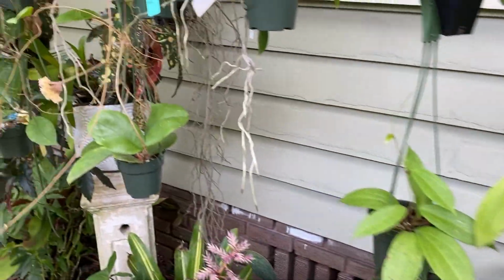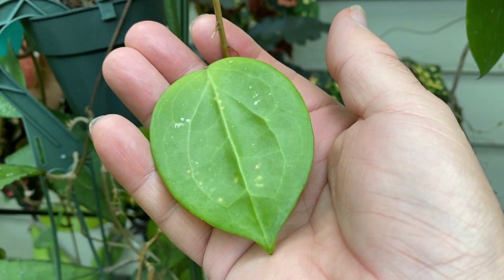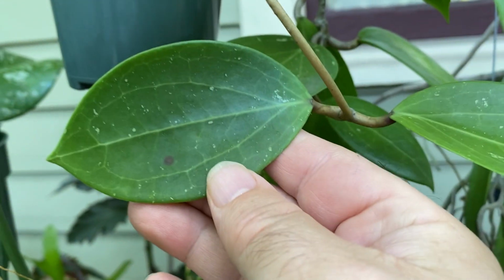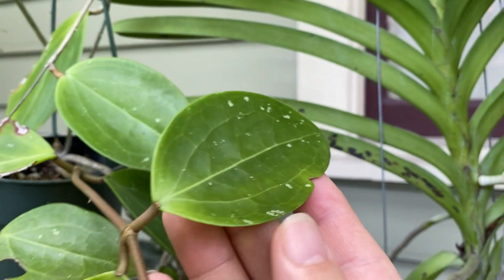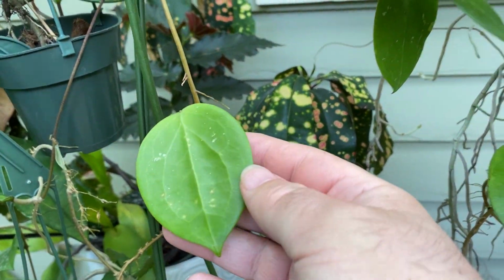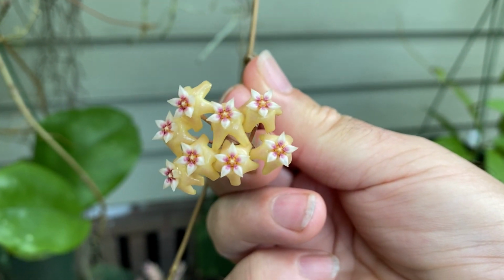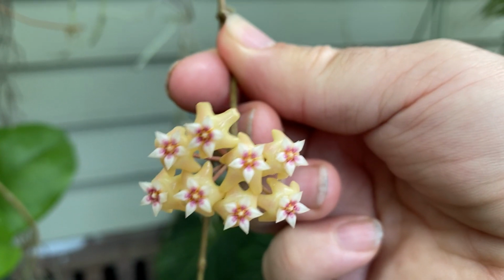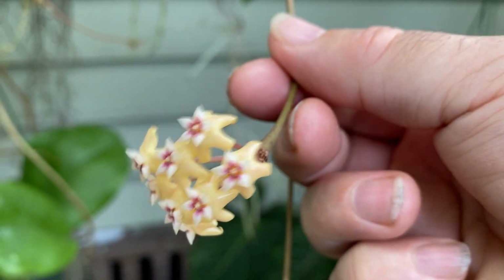And let's see, over here, this was a mystery Hoya for me for a long time. I acquired it from a friend here in Florida, and she had a huge specimen plant of this. But then I talked to a couple other Florida people, and they have it as Hoya citrina, which is now probably one of the verticillata Hoyas. So let me show you the bloom. The flower is a little more yellow than a typical verticillata, but it's very citrusy smelling, so I guess that's where they got that name.